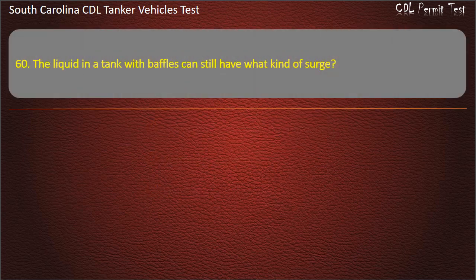Question 60. The liquid in a tank with baffles can still have what kind of surge? Side to side. Front to back. Top to bottom. Answer. Side to side.